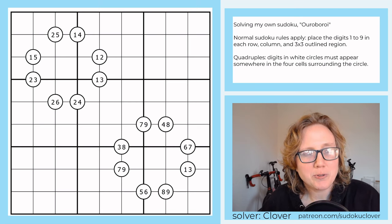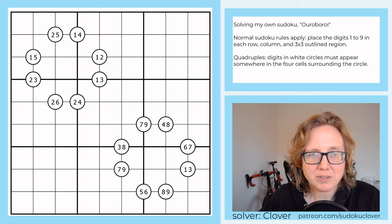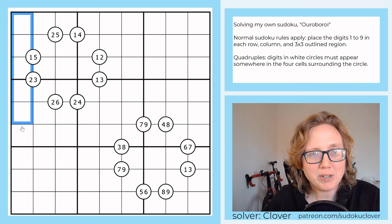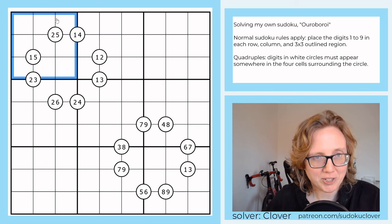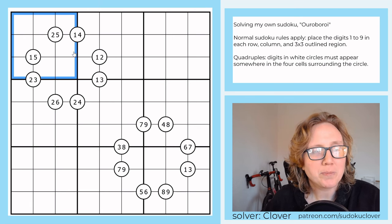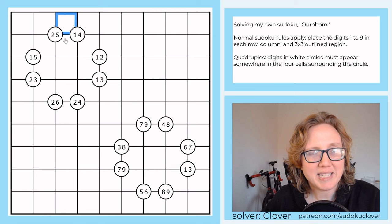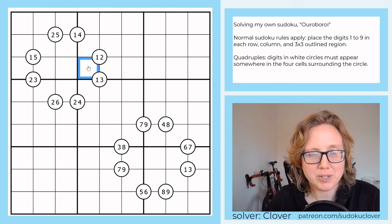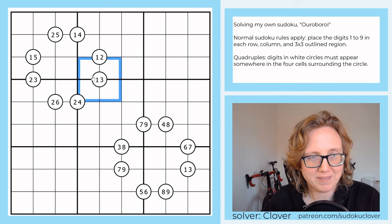This is a quadruple Sudoku. We have standard Sudoku rules, meaning that we're placing the digits 1 through 9 once each in each row, each column, and each 3x3 region. Quadruples clues tell us that the digits in each circle have to appear at least once in the 4 cells immediately surrounding that circle. So for example, we have a 1 and a 3 in this quadruple. So we have to place at least one 1 and at least one 3 in these 4 cells somewhere.